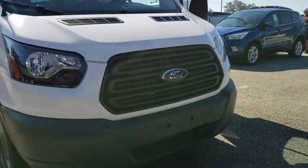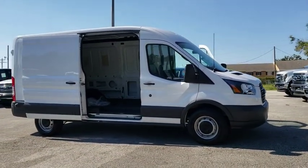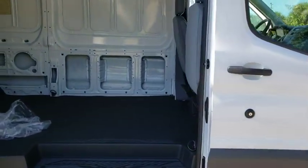2018 Ford Transit 250. The Transit 250 comes in numerous configurations, impressive payload, and towing capacity. It is comfortable and easy to drive. This vehicle has less than 100 miles.